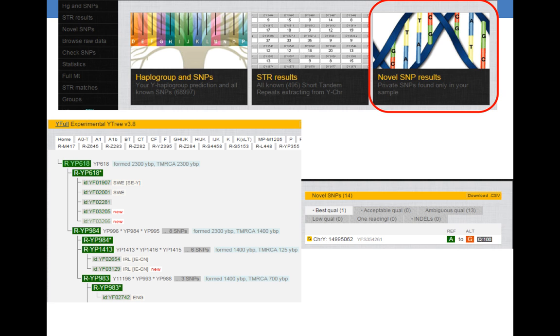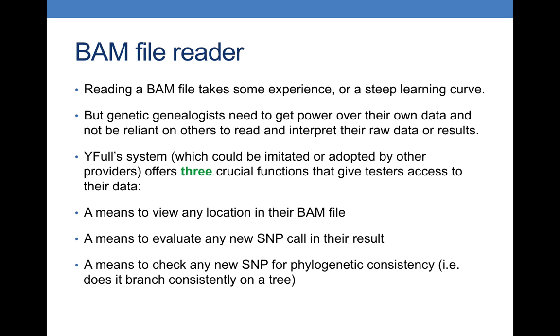So, I think that YFull offer 3 particular things that will be of great use to genealogists who want to use this kind of testing for their projects and project administrators. I think 3 things that we will really, really want to know about this kind of data is, we want to be able to look at anywhere in the BAM file. In other words, the BAM file is your raw data, and I've shown one graphical view already, but I think any analyst, any analytical report will need to give you a means to inspect any part of your raw data.